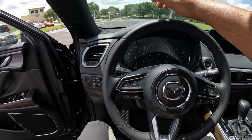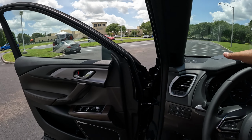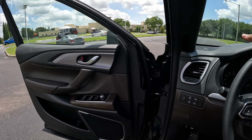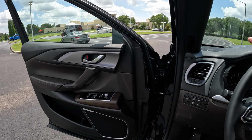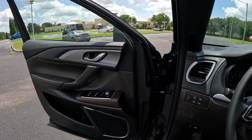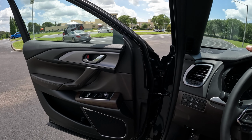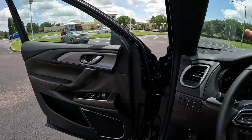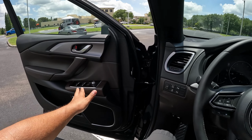So let's go, guys, before we close the door, because it is a little hot today, let's go ahead and rev out that i-ACTIV Turbo 4. So that doesn't sound too bad. I don't hear any type of turbo whistle, but sort of like a 2-liter EcoBoost from Ford. But it's not too bad. I think I might hear a little bit of it. But let's go ahead, guys, and close the door.